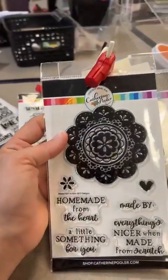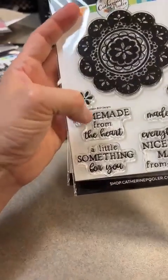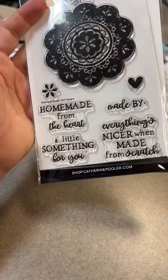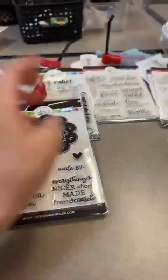Next up, we've got Made from Scratch. It's got this great doily on there. And then Homemade from the Heart, a little something for you. Everything's nicer when made from scratch, and a cute little made by. I've got 2 of that one.